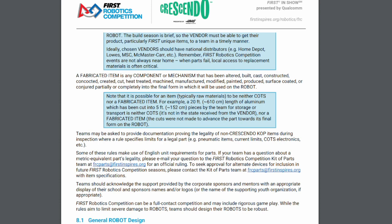Teams may be asked to provide documentation proving the legality of non-Crescendo kit of parts items during inspection where a rule specifies limits for a legal part, e.g. pneumatics items, current limits, COTS, electronics, etc. Some of these rules make use of English unit requirements for parts. If your team has a question about a metric equivalent part's legality, please email your question to the FIRST Robotics Competition Kit of Parts team at frcparts@firstinspires.org for an official ruling.